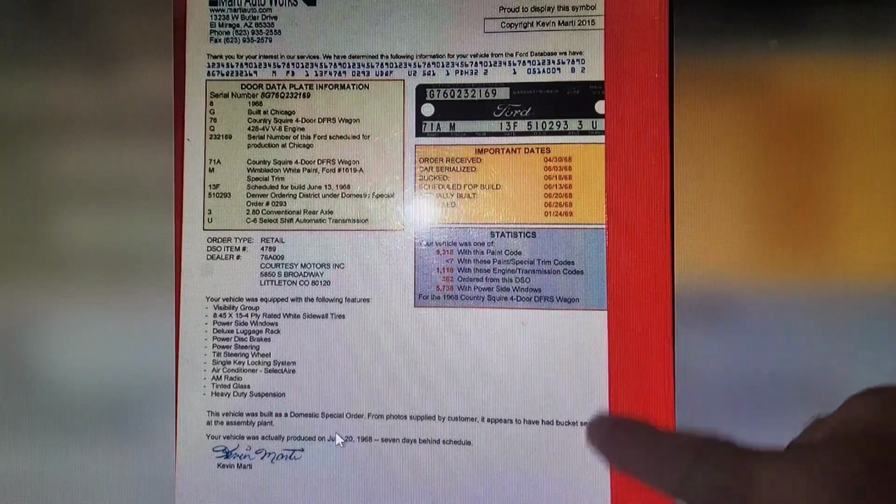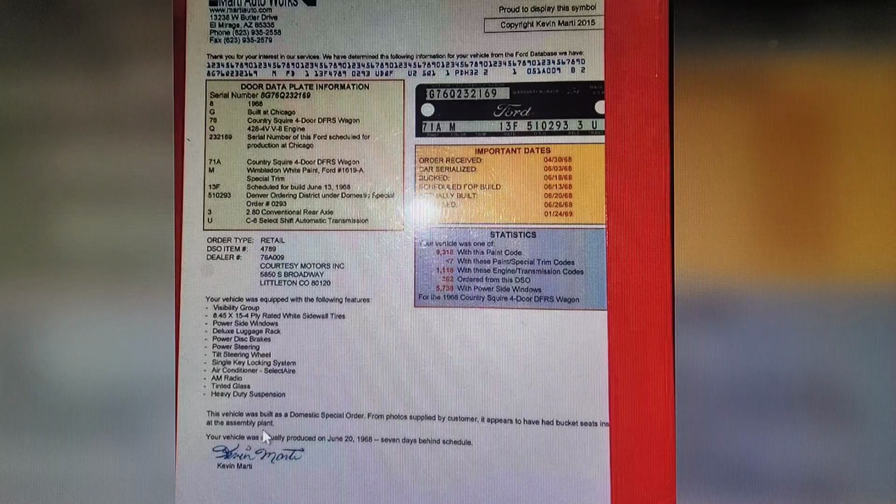And he's got this cut off a little bit. So it says this vehicle was built as a domestic special order from photos supplied by customer. It appears to have had bucket seats, and I'm going to say that's installed at the assembly plant. And then it just goes on like everything else. It was produced on June 20, 1968, 7 days behind schedule.